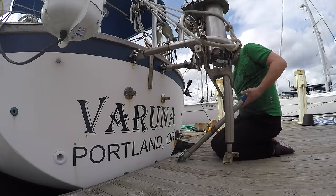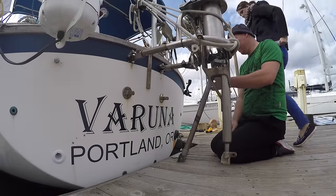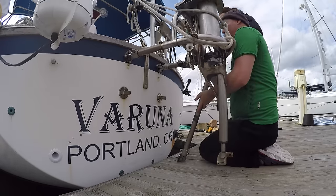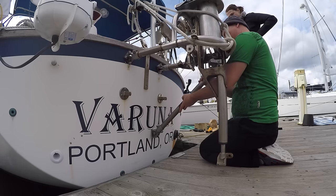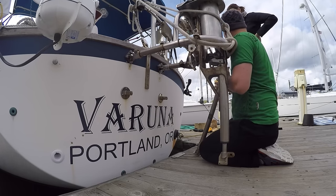Next, it was time to get back to the wind vane and finally get the bottom mounting brackets on. The first step was to figure out how to position them. There was a surprising amount of up and down play, and we wanted to make sure that we had the arms wedged in tightly so that it would sit as securely as possible on the back of Varuna.